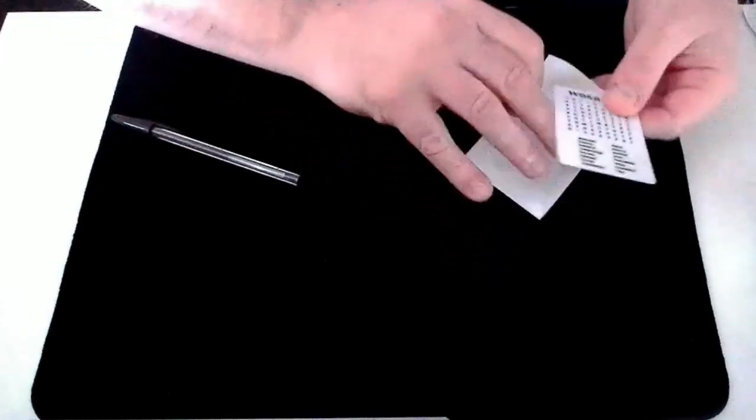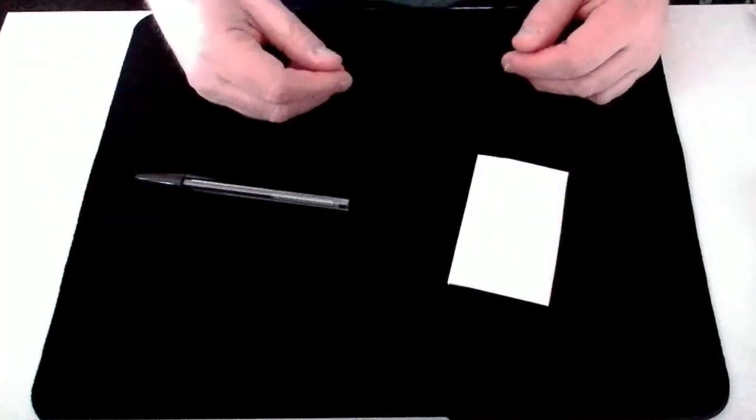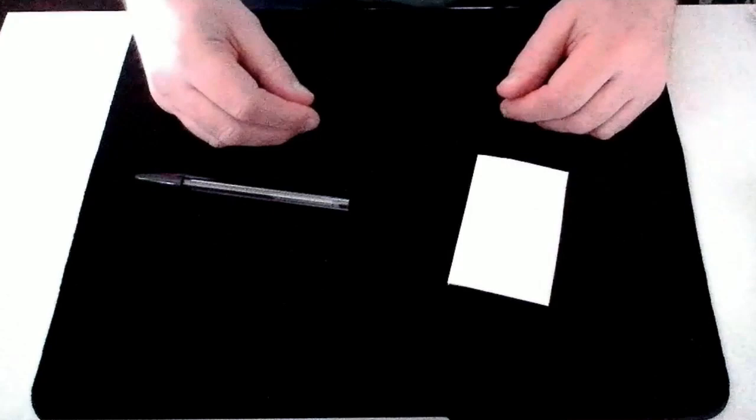If you can remember that word, and what I'm going to attempt to do is read your mind. Okay. So if you could concentrate on your word and maybe spell out the word in your head. If you think of the letters in your word and try and sound out the letters in your head.